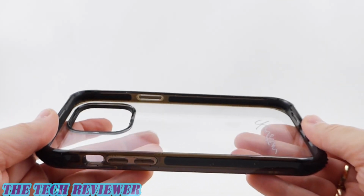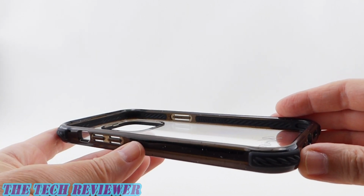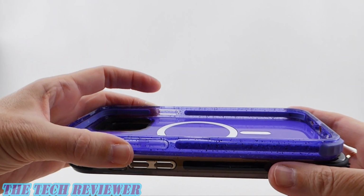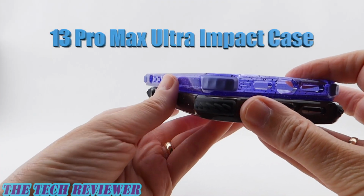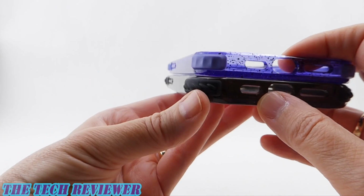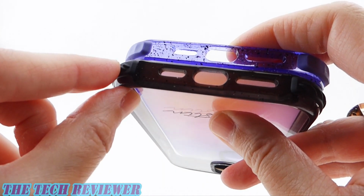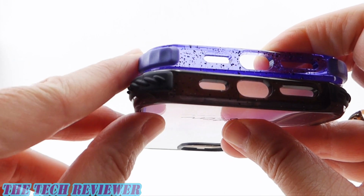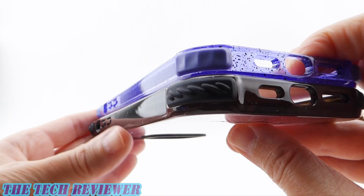So this is very similar in size to the Ultra Impact case last year. Just a little tiny bit thicker because the phones are thicker. So if you compare it here with the 13 Pro Max Ultra Impact, you can see size-wise basically the same, but those corners are just a little bit different because we have the twisted design here as opposed to, well, a non-twisted design with the 13 Pro Max Ultra Impact corners.